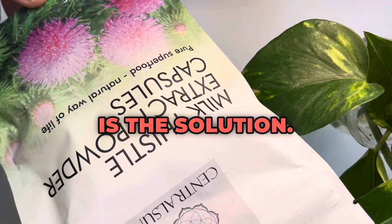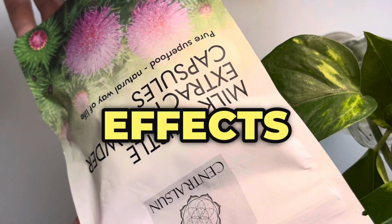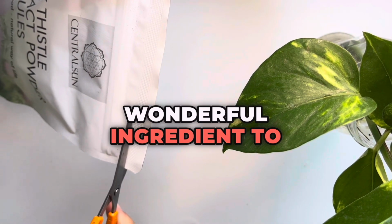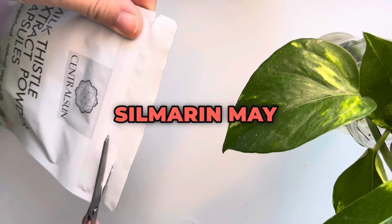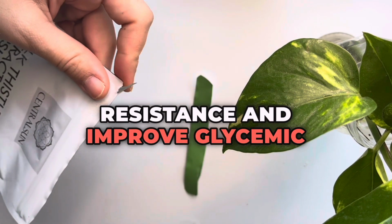You're looking to lower your blood sugar levels? Milk thistle is the solution. Primarily, research has indicated that milk thistle has beneficial effects on blood sugar levels and insulin sensitivity, making it a wonderful ingredient to use for anyone having diabetes or metabolic syndrome. Silymarin may help to regulate glucose metabolism, reduce insulin resistance, and improve glycemic control.